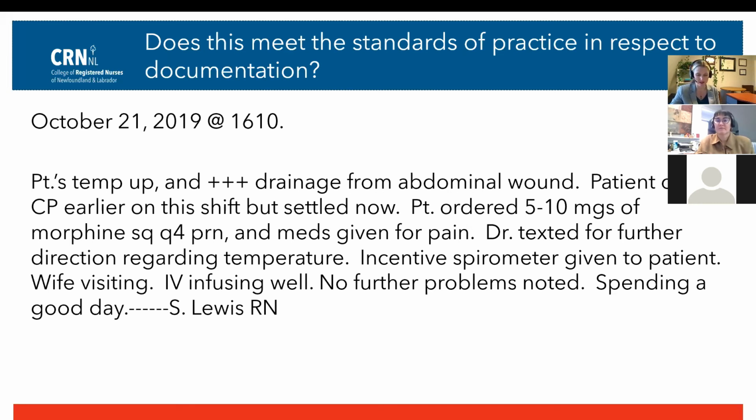I don't know what they did with it. The wife was visiting, that's fine. Again, somebody mentioned what type of IV, where was it? Is the angio catheter assessed? So even though they had all those things today, they had increased temperature and abdominal pain and drainage and chest pain, and they were given morphine and an census parameter, they still had a good day. So that's just a couple of very funny examples of how charting can go wrong.